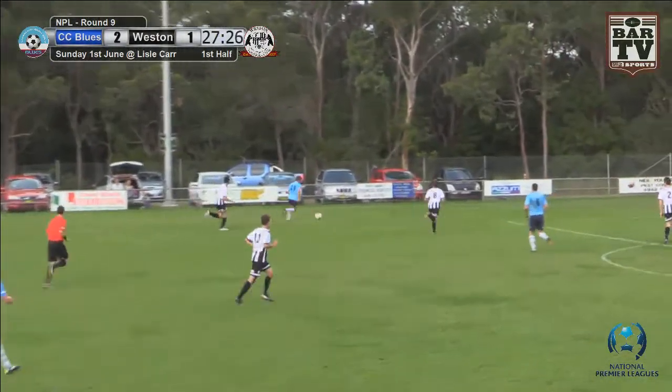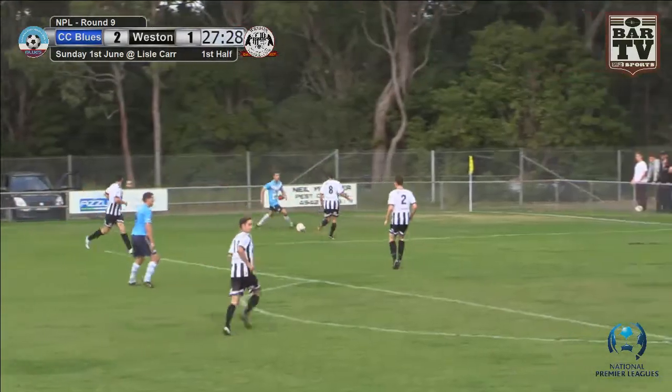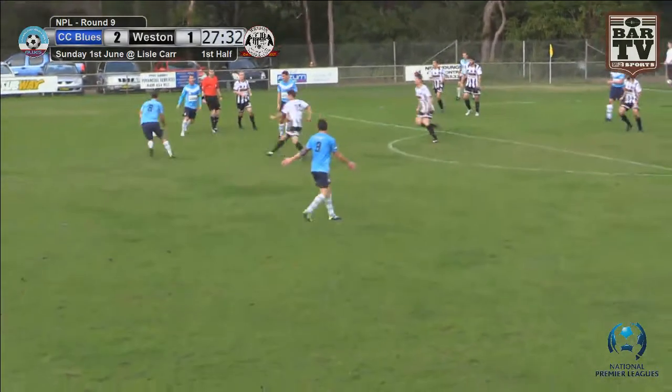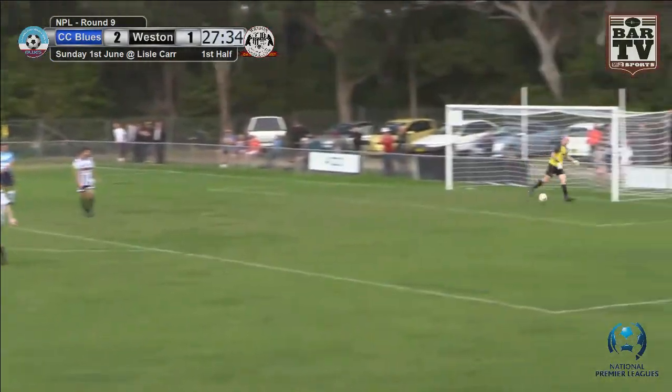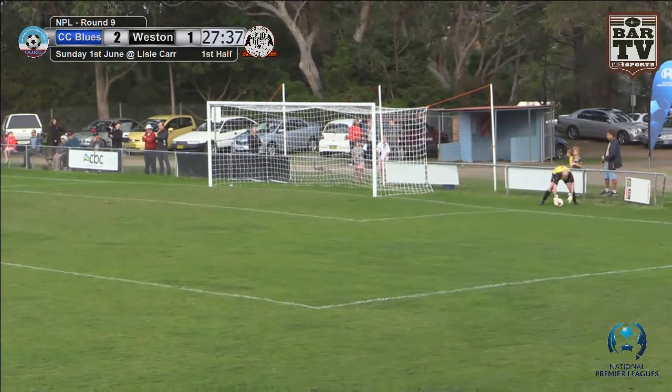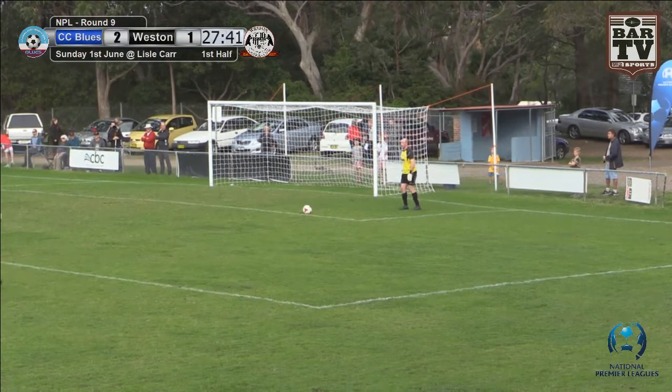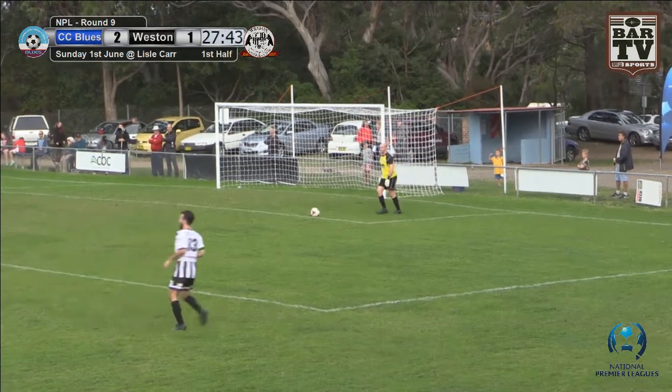Maguire again, Bird running at pace down the left-hand side. He's got Evans in front of him. Oh, it's a smart ball. Yeah, clever play. Matt Tull just couldn't quite measure the shot. Lacked power.